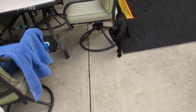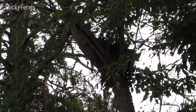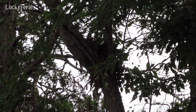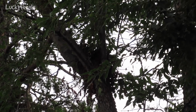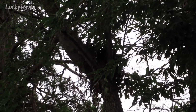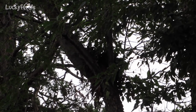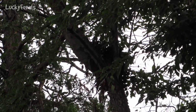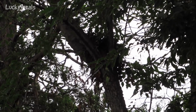Hey, Boo. Oh my gosh, look guys, look. There's a squirrel making a nest in the tree. That's a squirrel's nest. And the squirrel was just making it. Oh my gosh, so now there's gonna be a squirrel's nest above my house.